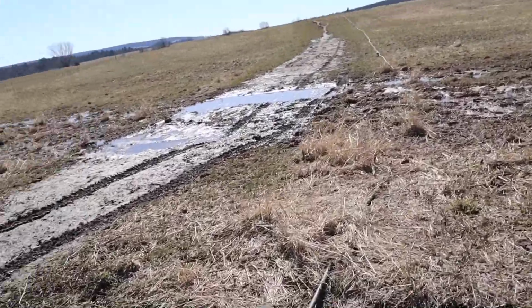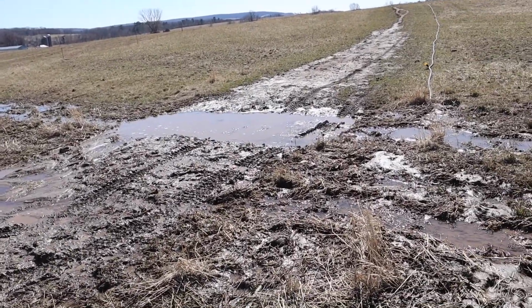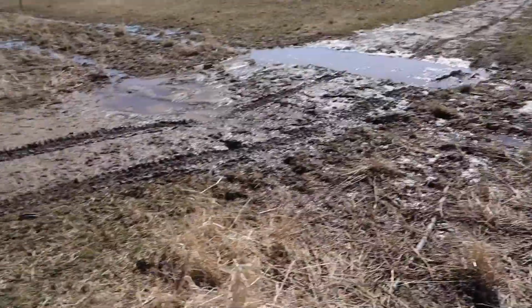But I'm gonna get it unburied. This is kind of a waterway, so it kind of got buried and then this runoff, so I'm gonna get this unburied, and then we'll work on getting the whole line up closer to that fence line over there.